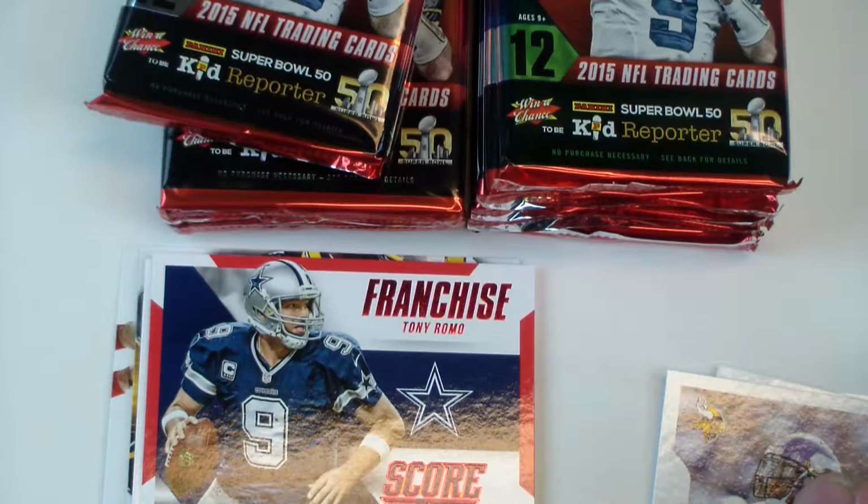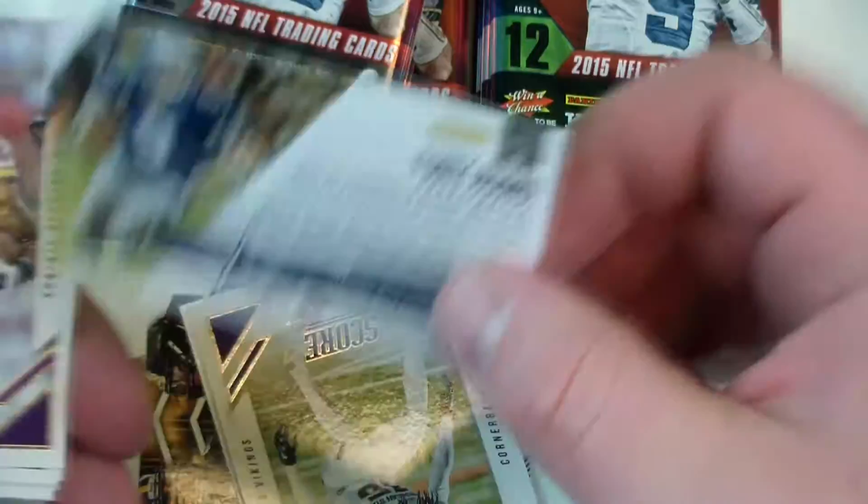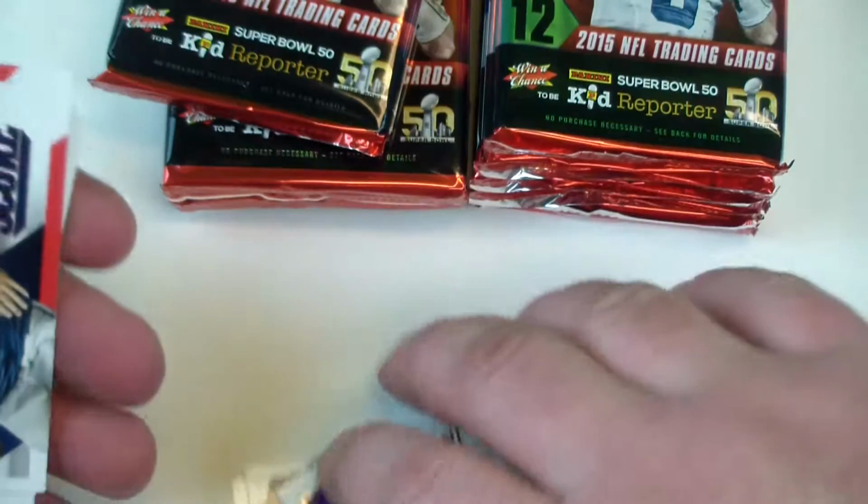Too many different things to look at. I don't see anywhere that it says. I don't think these are just regular numbered cards, so I don't know if these are necessarily inserts because they don't have a different numbering. So maybe they just have some of these nicer cards in every pack.